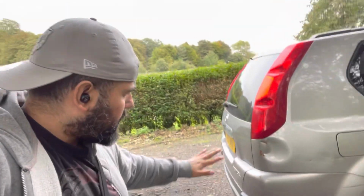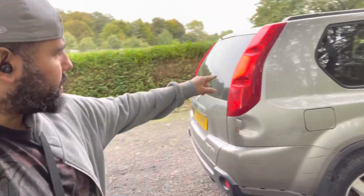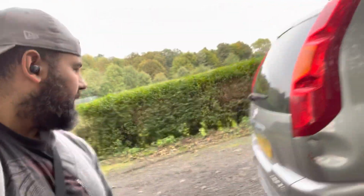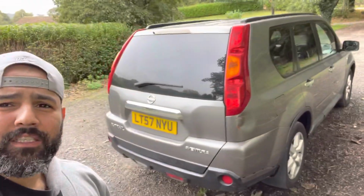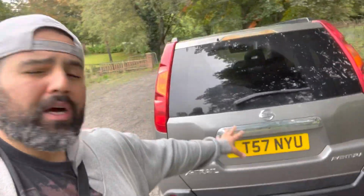not too much of a damage. I got the little trim for the bottom. He's quoted me £200 to get this whole thing painted, including the bumper. But have a look at her. She's looking all right. This is a Nissan X-Trail Aventura.